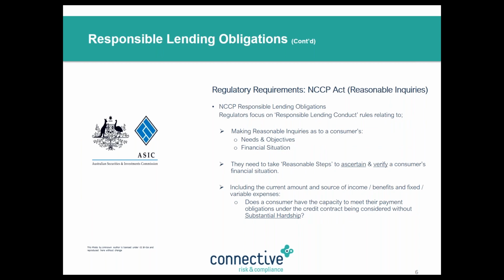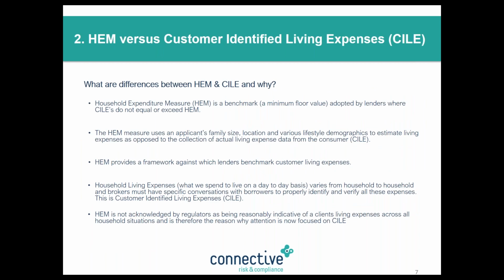Okay, looking at HEM versus customer identified living expenses, and that's what we're here for today, I suppose. We're hearing HEM bandied around all over the place. People are asking, what is HEM? Is HEM being used by the banks only to assess servicing? HEM's a benchmark, household expenditure measure.